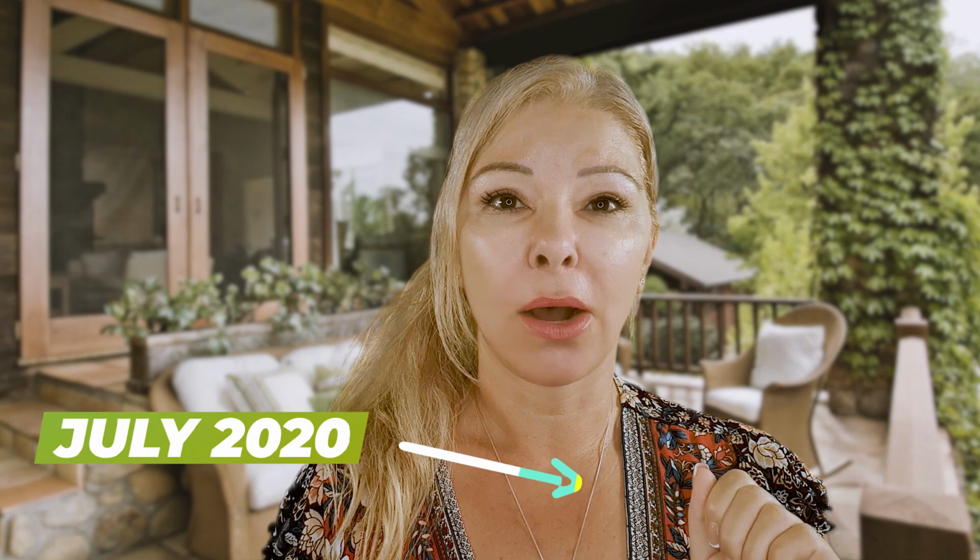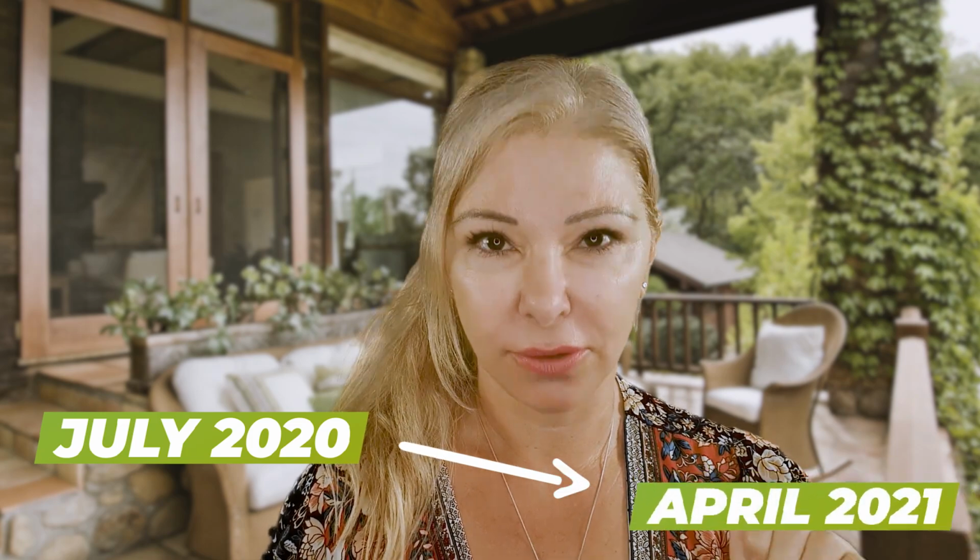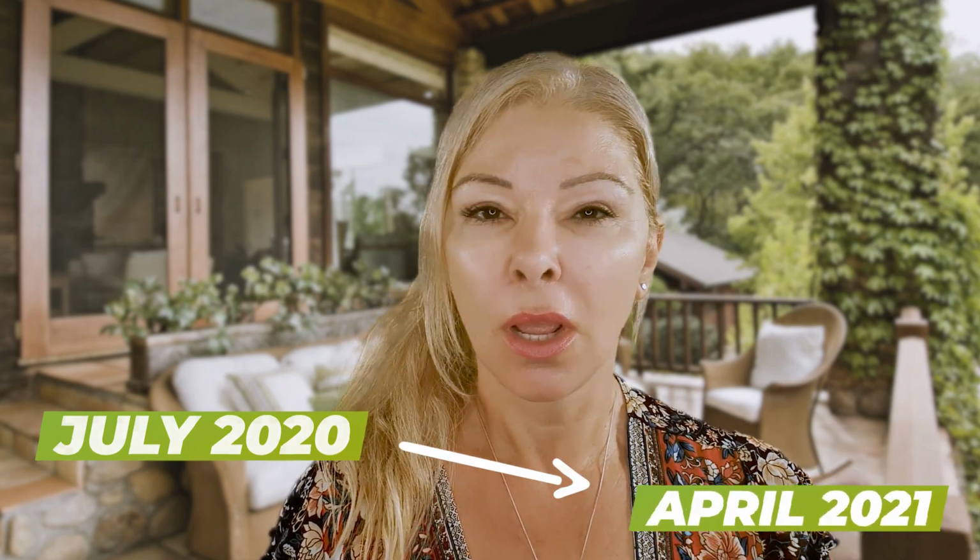Now, I just wanted to show you my scars. I had the surgery in July, so it's now April. It's been quite a few months. It's coming up to a year soon. But I mean, you can hardly see them. They're very faint. I've done several different things for them.